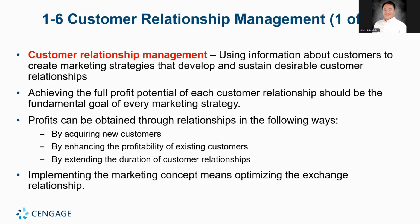Maintaining customer relationships is often more valuable than constantly searching for new customers. This strategy shows that successful marketing is not only about completing a transaction, but also improving the relationship between customers and businesses. Implementing the marketing concept means optimizing the exchange relationship. This means creating a situation where both the customer and the business benefit. Customers receive value and satisfaction, while businesses achieve sales, loyalty, and long-term success.